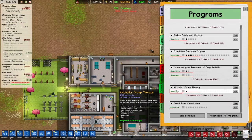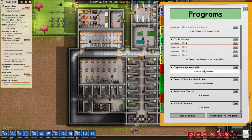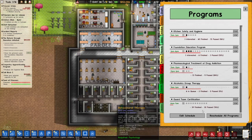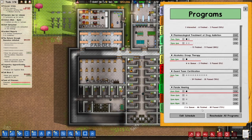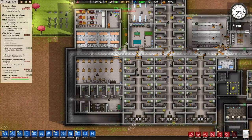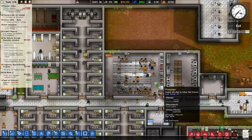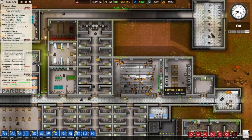Superior beds are still going to get done sooner rather than later, but I don't think I can because no one's interested in the carpentry apprenticeship program, which is quite annoying. Spiritual guidance, I could run that, and I could get rid of max out income. So what I need to do as well is have a look to see how cramped the canteen gets.